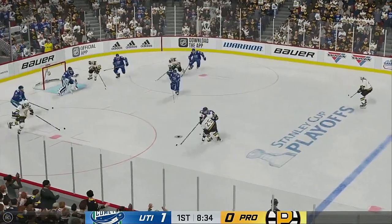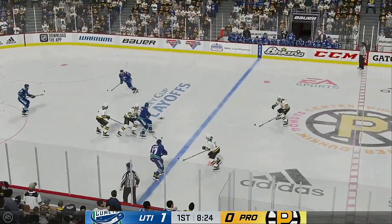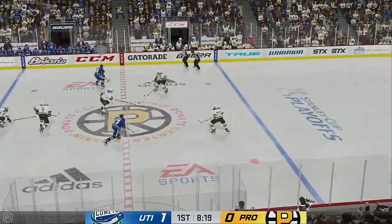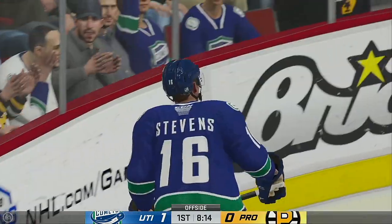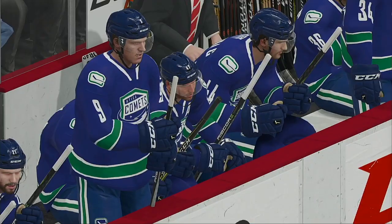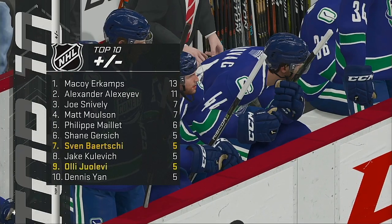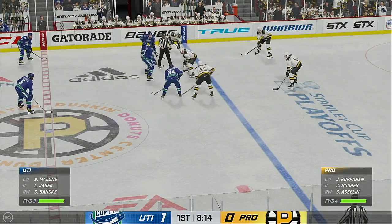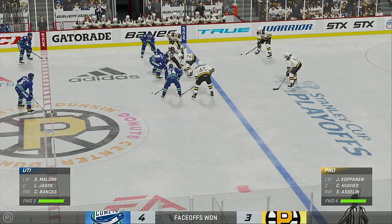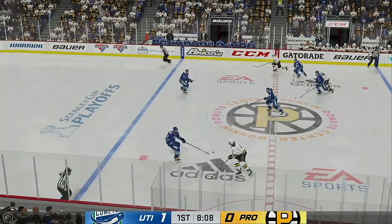Slides it back to the blue line. Strong use of the body. Trying to get back on the attack now. Coming down the left wing and into the zone. Play whistled dead because of an offside. Past the midway mark in this period. We've got a 1-0 game to this point. Puck is dropped and play resumes.